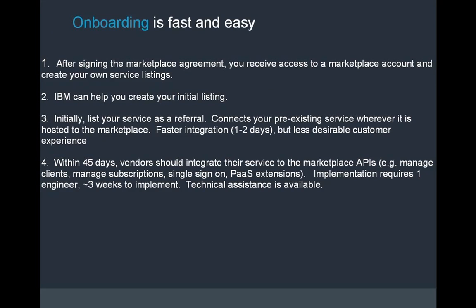Initially, you might want to just list your service as a referral. That's very quick and easy, about a day to do it, and to tell us the information that you want to stand up in the catalog, and then we'll create that listing for you. What we are asking, though, is if you're not running on a SoftLayer or Bluemix environment today, or have patterns that are in the SoftLayer pattern beta, that you plan on moving to one of those environments within the next 45 days or so, because then you'll have APIs that are tightly integrated on the onboarding process with the provisioning capabilities to launch your service right there in the IBM cloud.